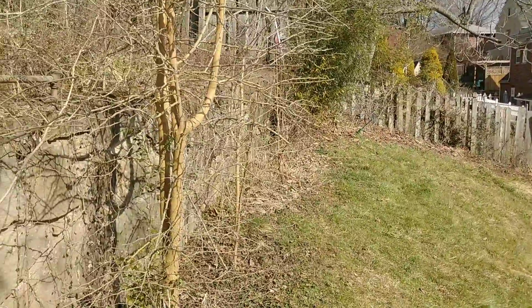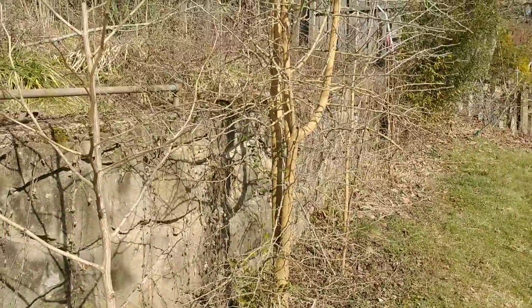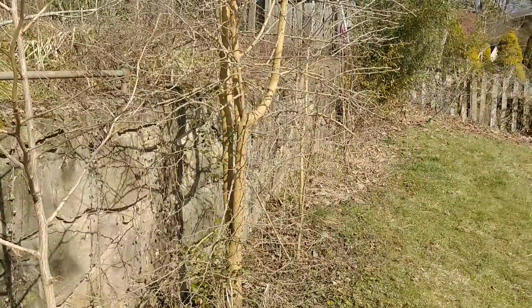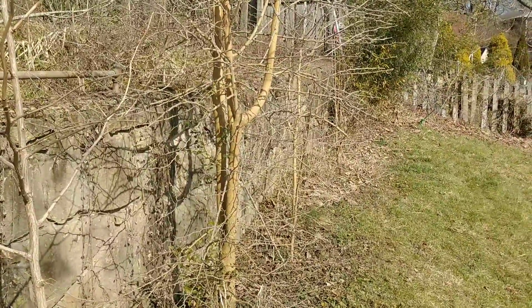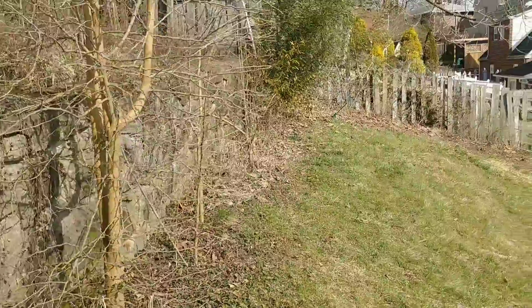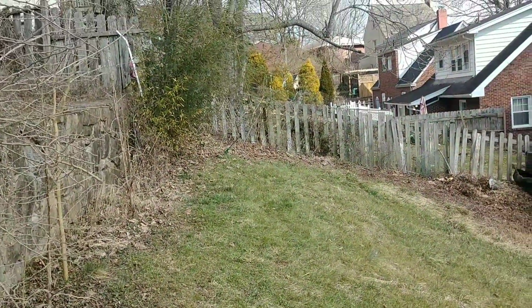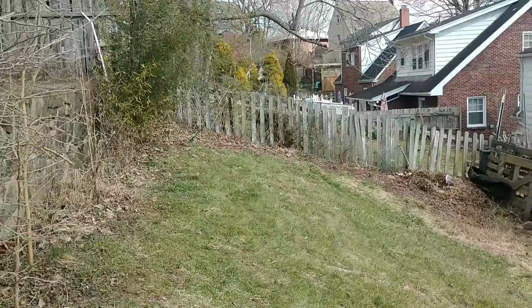Okay, and what I've done like with this is the rock wall. Above that is my neighbor's yard, which I won't show because, you know, be polite. Anyhow, the deer come from up in his yard, they jump over the rock wall, and they basically travel right down this corridor here, jump over that fence, and go along their merry little way of eating everything in sight.